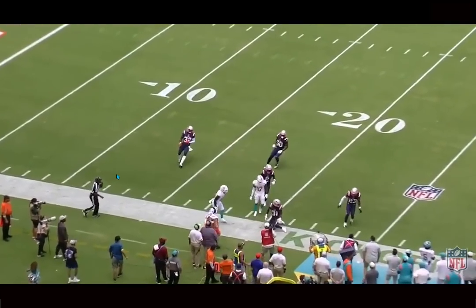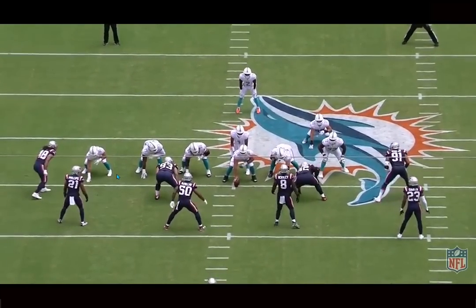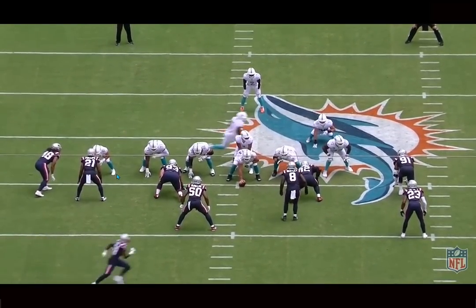This offense has been by far one of the most fun offenses I've ever watched. Definitely the most fun Dolphins offense I've watched in my time, and it's just been probably the most fun season in a very long time.